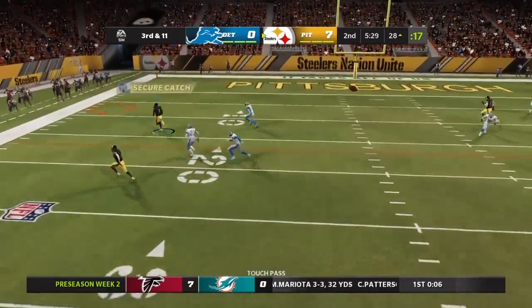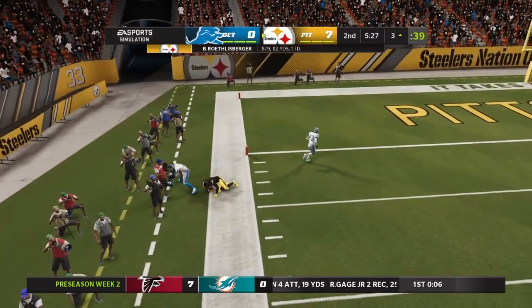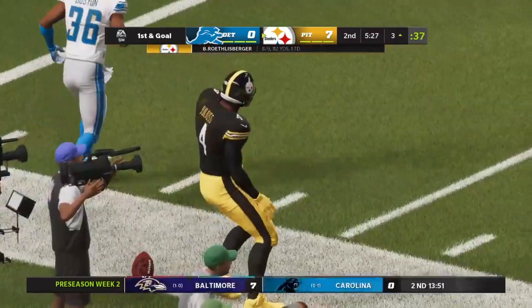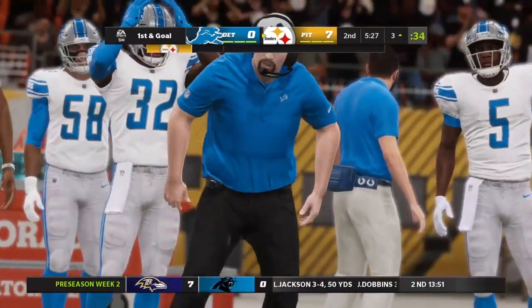Roethlisberger toward the sideline. Did he keep the feet in? Yes, he got them both down, says the side judge. And that's good enough for a first down.